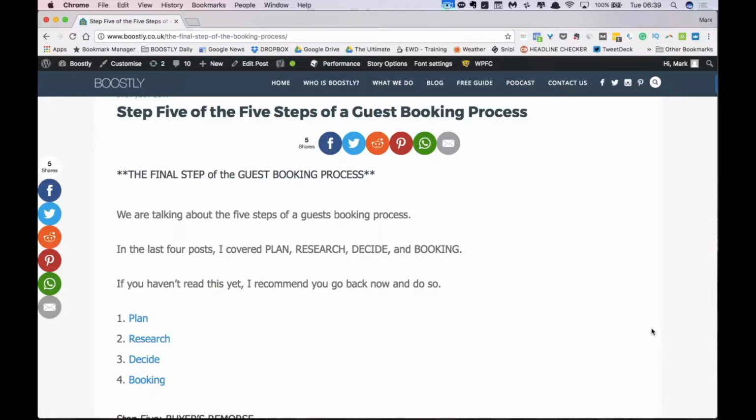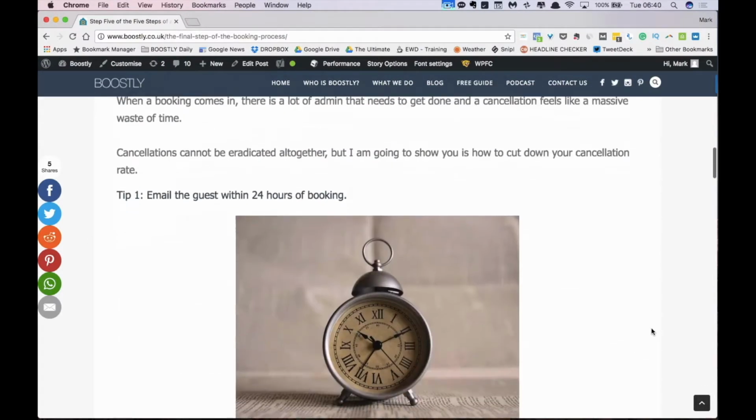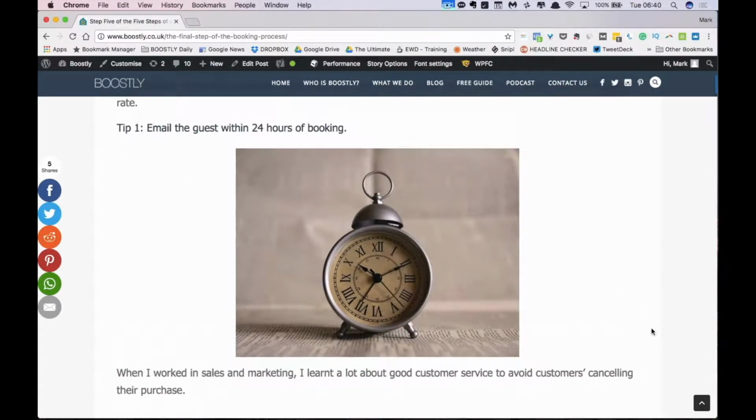If you want to go back on this at any point, as always, go to boostly.co.uk/blog, go down to the booking process, and I've got it all down here. So first tip is email the guest within 24 hours of booking.